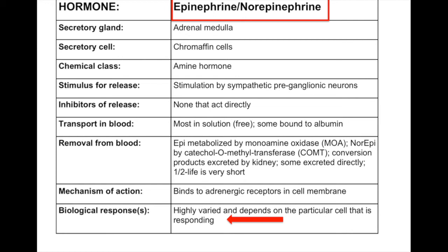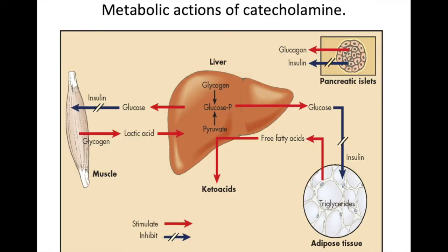The mechanism of action is adrenergic receptor stimulation, and the biological responses are very varied. You would have come across these particularly in the cardiovascular aspect of the course. Here we're talking about metabolism. So what do these actually do to metabolism? Well, they're major substrate mobilizers. They will break triglycerides down into free fatty acids, and then the liver will convert these into keto acids. Glycogen stores will be broken down to glucose, and in the liver released or used in the muscle, turned into lactic acid, or depending on the type of exercise, maybe just carbon dioxide and water.